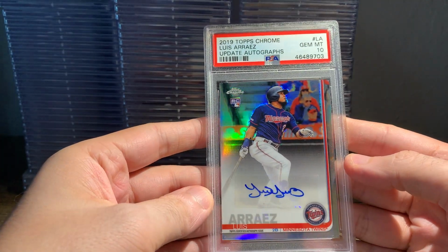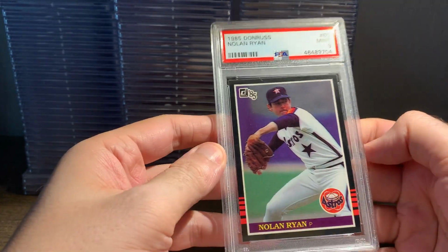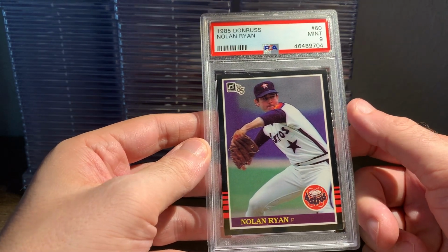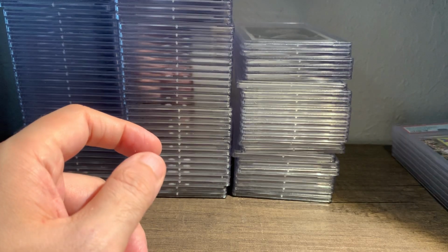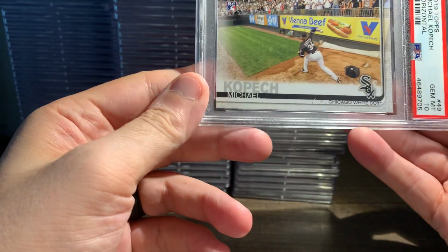Refractor auto, or just a regular update auto, rather. This came out of a factory set that I purchased years ago, and actually the Clemens out of this set gemmed. So I thought I'd give the Ryan a try. Came back a 9. I'm okay with that. It's one I'm going to throw in my PC box and keep. One of my favorite players.